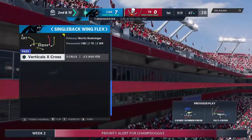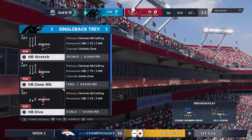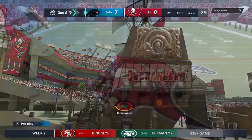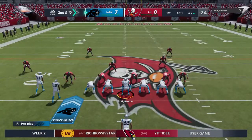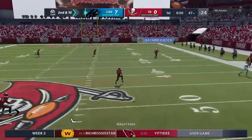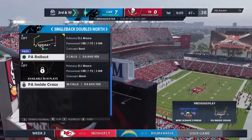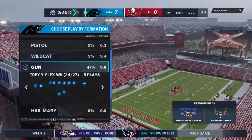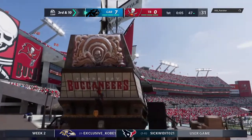Waters' pass intended for number 49. Incomplete. So now 2nd and 10 after the incompletion on first down. Play fake. Bridgewater. He'll rifle this one deep right side. And that's going to be incomplete. Good effort there trying to take a shot, but it's 3rd down. It's 3rd down and 10 yards to go.